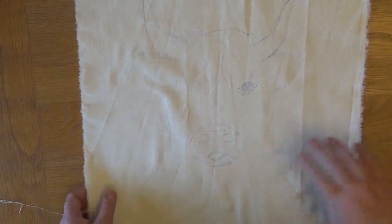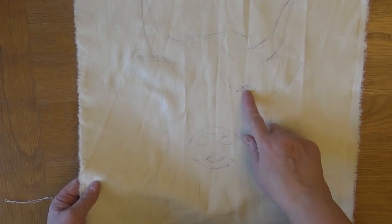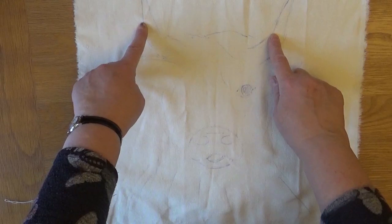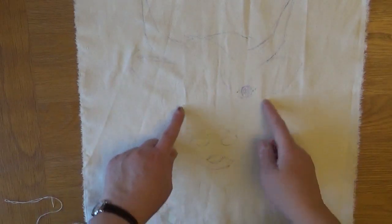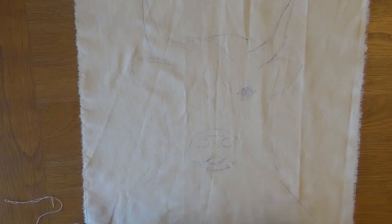Right, so I don't suppose you can see that brilliantly. But there's the snout, there's the eye, I've got two ears, and I've got the two horns. So it's all quite very simple, the mouth. Not put too much detail in, because I'm going to do that with the stitching when I come to stitch. Right, let's get the sewing machine out.